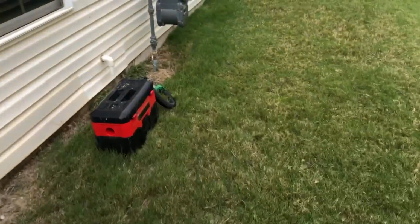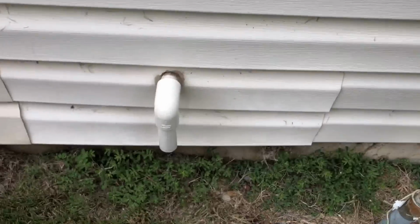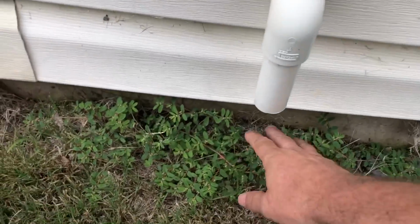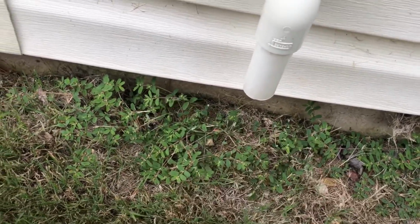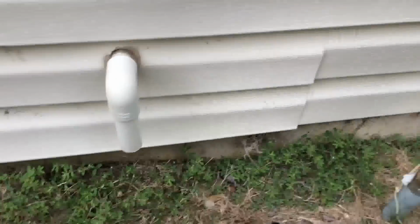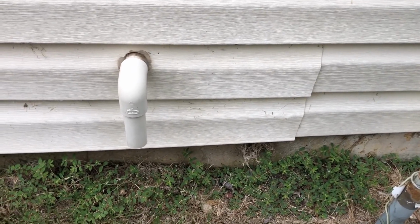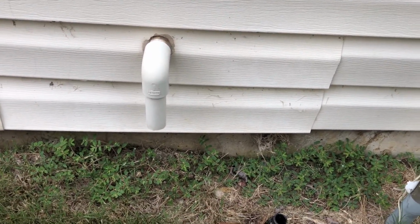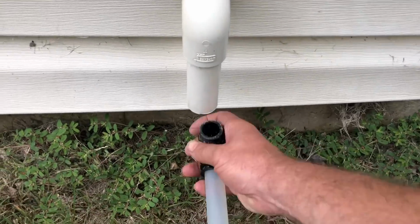All right. So that's bad news that I don't see any soap or drain or nothing that came through that. So I don't know where the dadgum drain is. I'm going to have to look around and find it. We'll try this again.